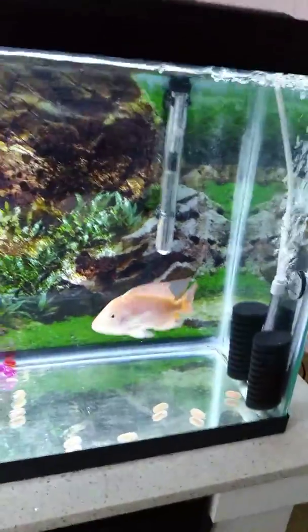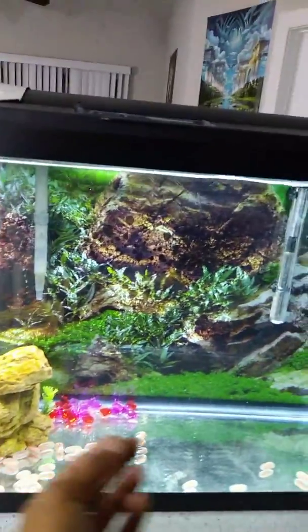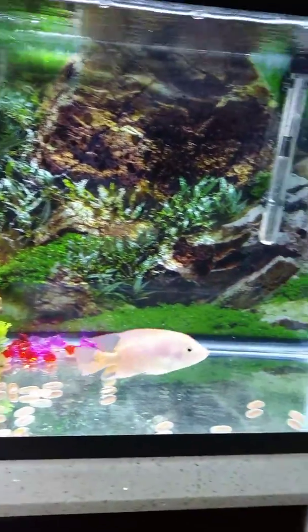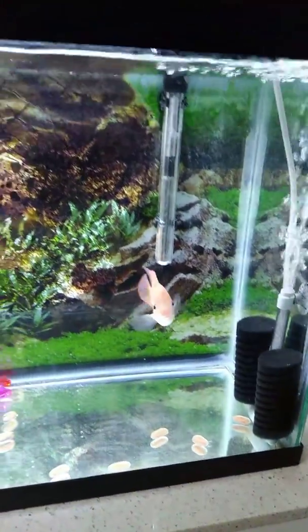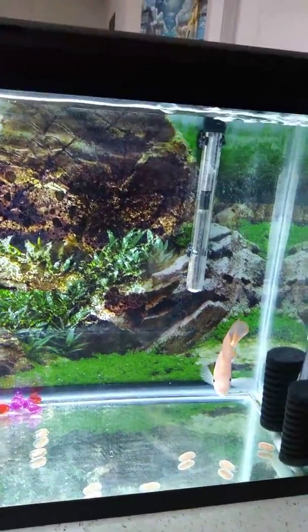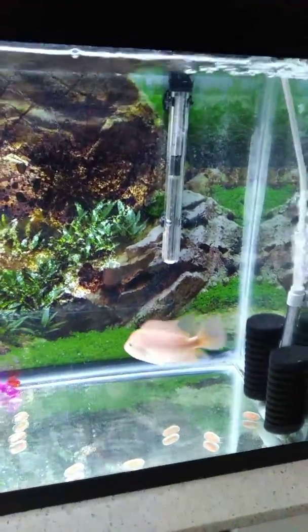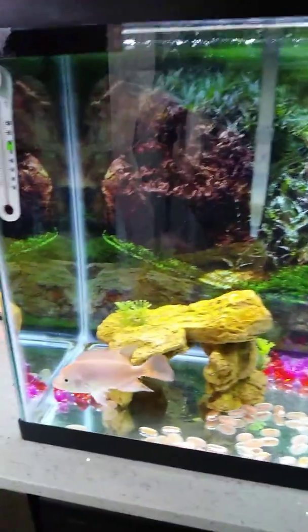His name is Flash, so this is Flash, and the reason why I call him Flash is because he is fast, guys. If I show him some food, he will show y'all why I call him Flash. But he is beautiful, I love him. I've had him for about a month now, going to a month and a half, but I just love him, man. He is beautiful. And wait till he gets big. He is going to be so colorful.